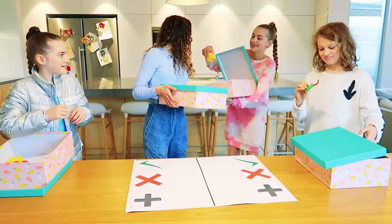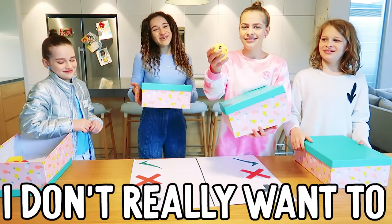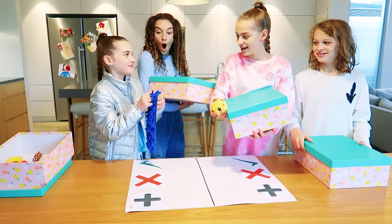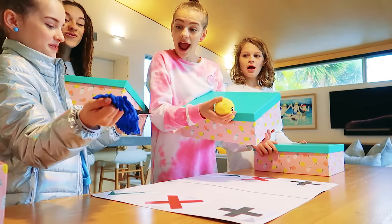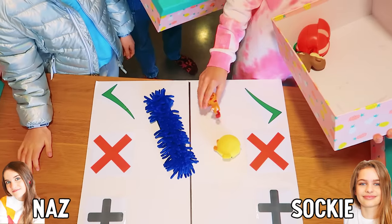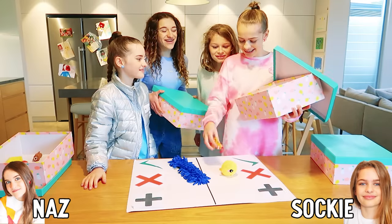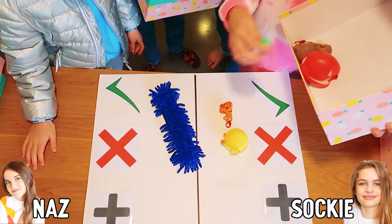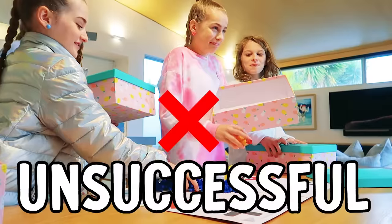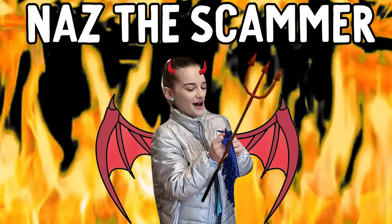I want a trade, and that is my teddy. I really want to trade that. You know what, Sockie? I'll give you my amazing fluffy necklace. No way! But we need to add a little bit more. I have this, it's a steak like that. Oh, I don't like that thing that much. No, I'm gonna decline. I feel like that's sort of skunky. Yeah, no, I think it's the best.